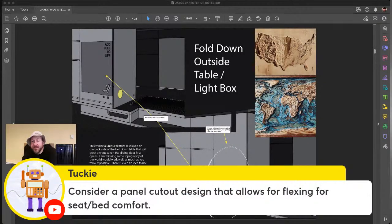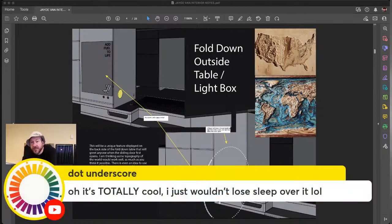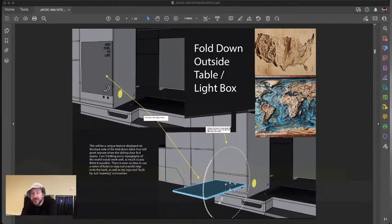Consider a panel cutout design that allows for flexing for seat bed comfort. I don't want to have too much flexing. I'd rather have them rigid. I'm going to have very, very nice memory foam covered cushions, so it should be good. It's totally cool. I just wouldn't lose sleep over it.